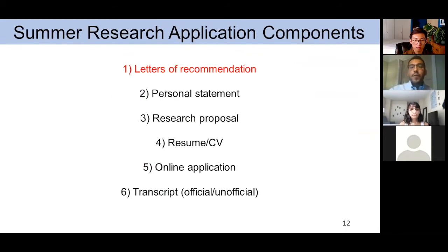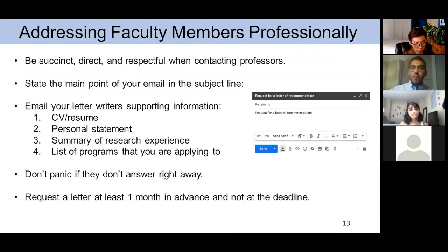Now, for the remainder of the presentation, I'm going to discuss with you the different elements that make up the summer research application. I will begin first by talking about the letters of recommendation. One of the questions that we get asked a lot is, how do I contact a professor for a letter of recommendation?